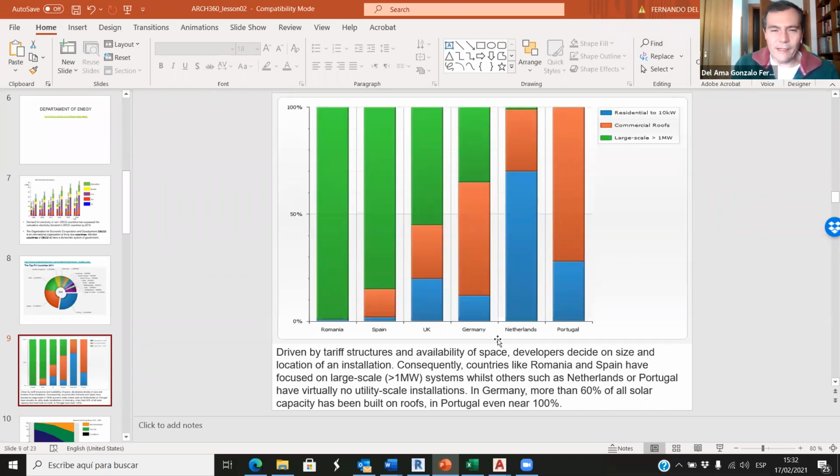Why? Well, it has to do with the density of population in that country. So apparently there is a lot of empty space in Romania and Spain. So there is plenty of space for these huge installations. If you don't have that, as far as I know, in Portugal and the Netherlands, they don't have large fields without any buildings, so they can't afford to do this. So they use the building roofs. In other countries, the UK or Germany, they have a balance between this and this.